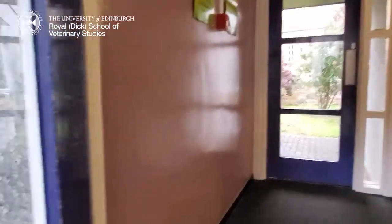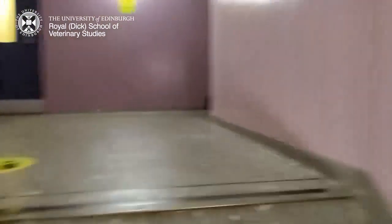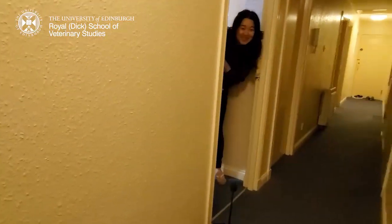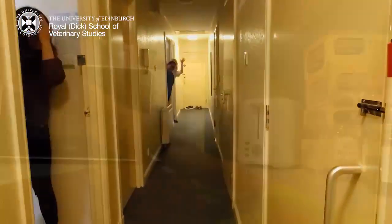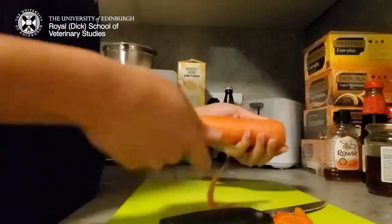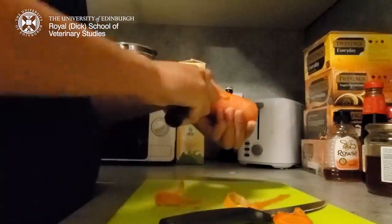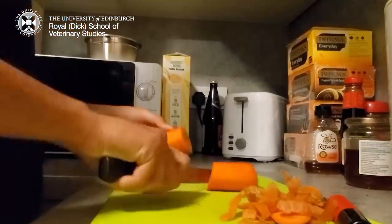I'm living in university accommodation in East Newington Place, and I live with 4 other flatmates. After coming home, I'm usually really hungry, so I start meal prep. I like to cook enough food that lasts me a couple meals, so I don't have to cook every day.